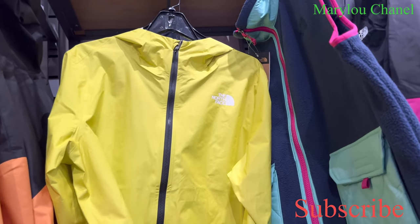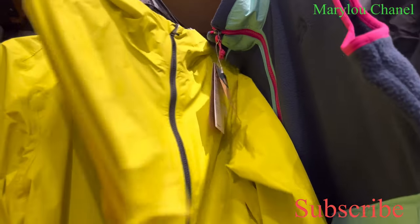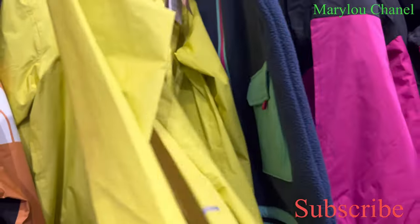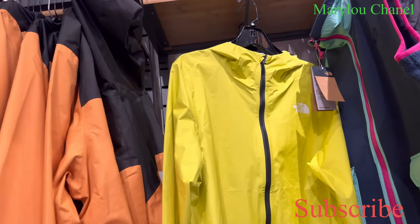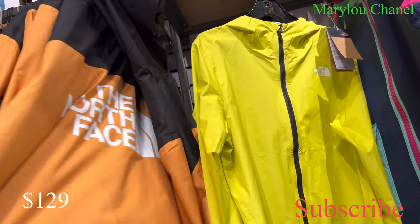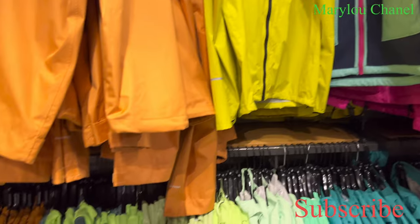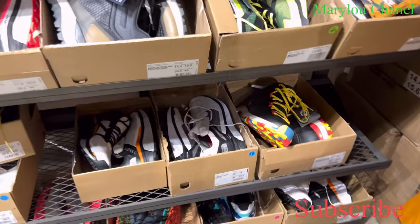Green coat here. How much? No price. More green coat. $129. And this one here, shoes.